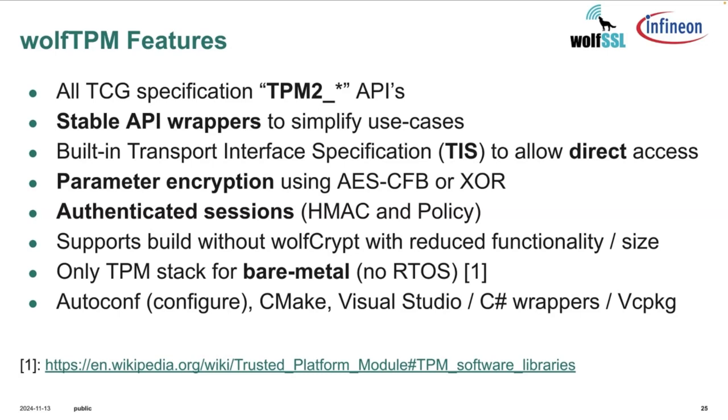We support parameter encryption using AES CFB, Cipher Feedback Mode, or XOR. Authenticated sessions, using HMAC or policy sessions. There's support to build without wolfCrypt, but it does reduce the functionality. So things like parameter encryption with AES CFB or importing external private keys won't be available.